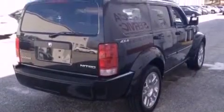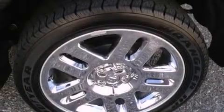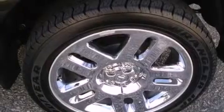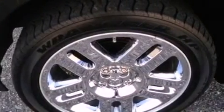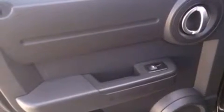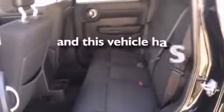pressure monitoring system. The following features are also included: air conditioning, heated side view mirrors, a rear window defroster, performance tires, a Sentry key theft deterrent system, front and rear floor mats, fog lamps, an anti-lock braking system, a keyless entry system, and this vehicle has less than 17,000 miles.